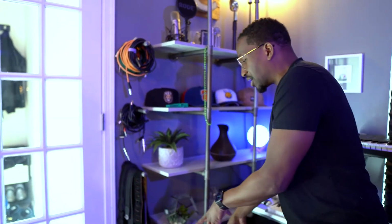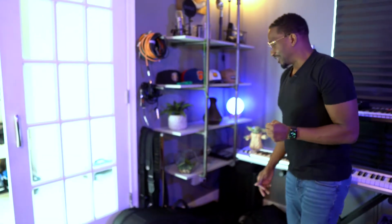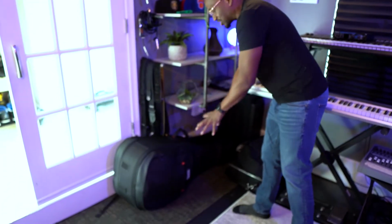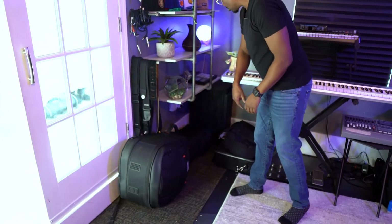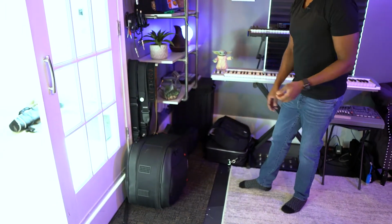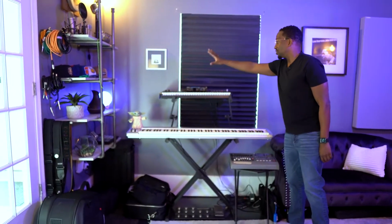But if you look down here, each space in the studio, there's a plan. So down here is where I stage all my equipment for gigs. Sometimes I have mic stands, guitars, PAs, it'll just be right here. So when I'm ready to go on a gig, I can just grab everything, load it into the truck, and I'm out the way. All right, so let me show you this new section part of the studio as well.